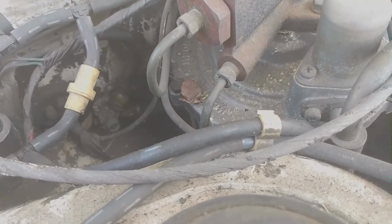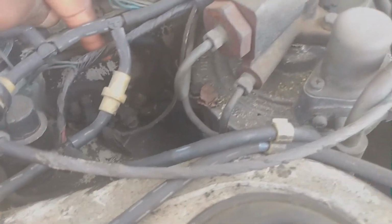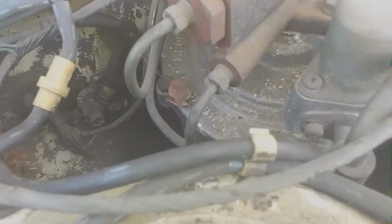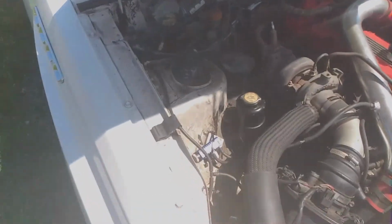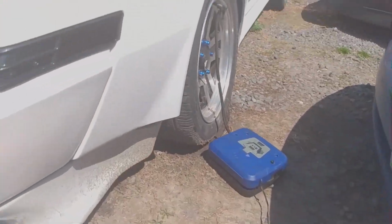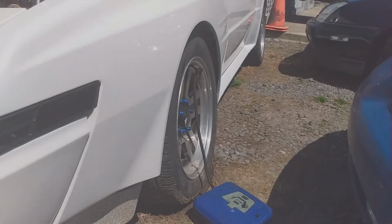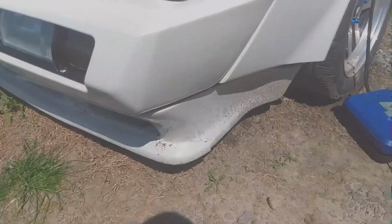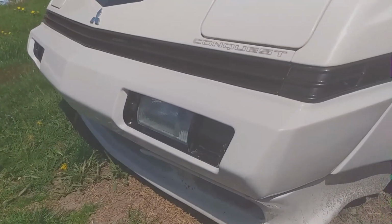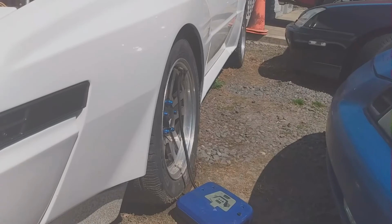I think the brake line leak is coming from that elbow down there. You can see it. But yeah, I'm putting some air in the tires, and I'm just going to move it from this spot. It's sitting in the grass and I want to get it out. See, it's getting dirty from the rainwater and stuff splashing on the dirt. So I'm going to go ahead and fill up the front tires and move it around.